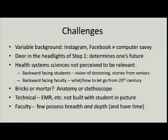And also, I think we have some backward-facing faculty. It's very hard, and I'm one of them. I've spent years developing this wonderful lecture that I do, and now they tell me, well, no, we've got to get rid of that and do this other stuff. And it's a very difficult change process.